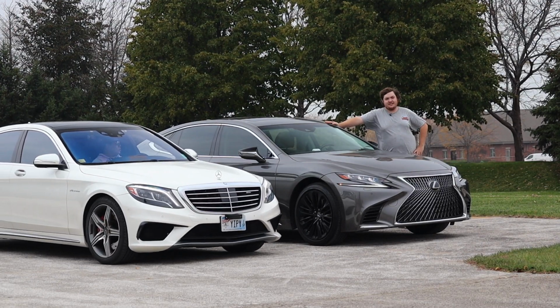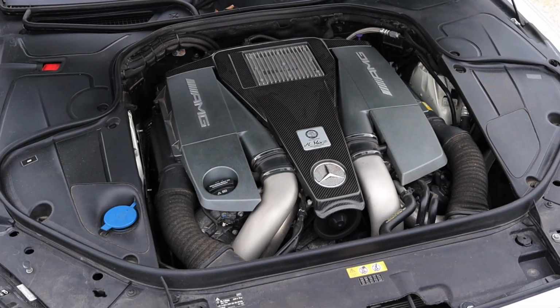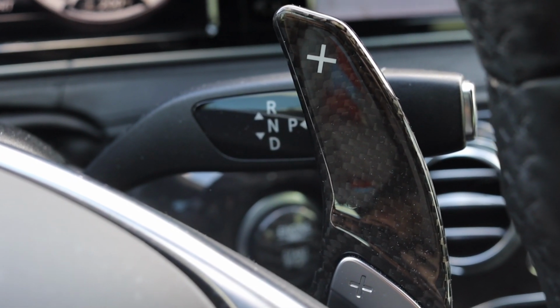Well, isn't that convenient? This is a 2016 Mercedes S63 AMG. Up front is a 5.5-liter twin-turbo V8, and down below is a 7-speed automatic transmission. Now, there are a couple of things that we can't really compare here in the S63 to the LS500. Mainly the powertrain. This makes way more horsepower than the LS500. And of course, this being an AMG, it gets a little bit more bells and whistles. But besides that, let's compare.